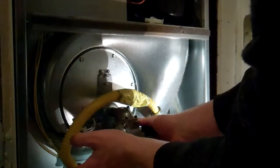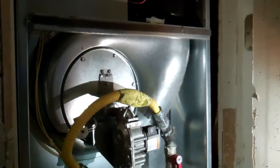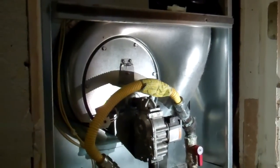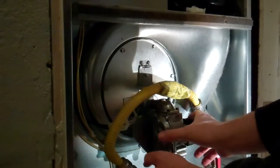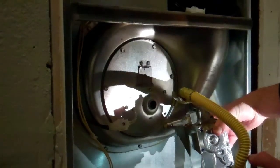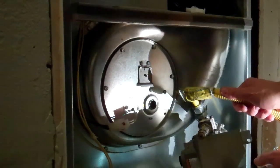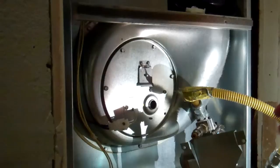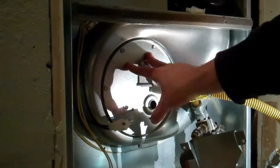Remove that guy, and then what you want to do is grab a hold of the gas valve and kind of get a better shot for you here. Kind of working in a tight spot here. Let me see if I can adjust the camera. Alright, what you want to do is grab a hold of the gas valve and pull it away. I'm not even going to disconnect my gas. I don't even need to do any of that. As you can see here, the gas valve just pulls right out of the combustion opening here.